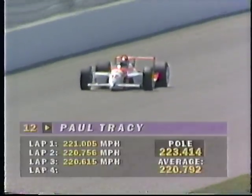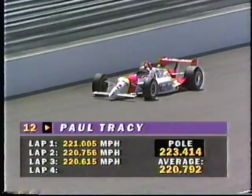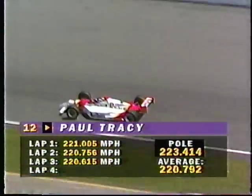Okay, the speeds continue here for Paul Tracy. We look over Rick Mears' shoulder. It looks like a 220 lap, Paul. Yeah, if they're looking for 220 miles an hour, he's averaging 220.7. First lap, 221.005. Second lap, 220.756. Third lap, 226.15. Not nearly as fast as Paul has been in the month. He was up at 224.3 for his fastest lap, and on Sunday and Monday of this week, he was the fastest car on the track.